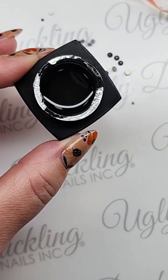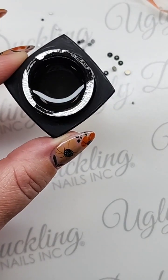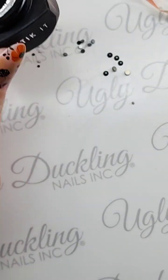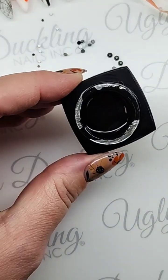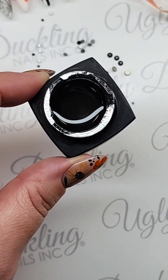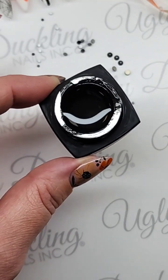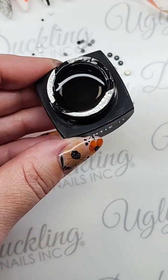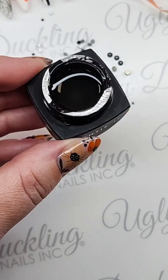So all you need to do is put the cap back on, make sure the cap's sealed nice and tight, and then pre-boil some water in your kettle. Then pop this Schtik It in a mug of pre-boiled water for about 10 minutes, and it brings it right back to the proper gel fluid consistency.